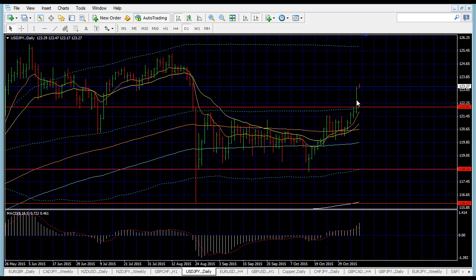If you go on to the daily time frame, it has also broken through the Bollinger Band after a long sideways consolidation since August, which is a couple of months. So this means a new uptrend for the USD as of now. So we can expect to see USD in an uptrend, and I'll be looking for scenarios to buy USDJPY in the lower time frame.